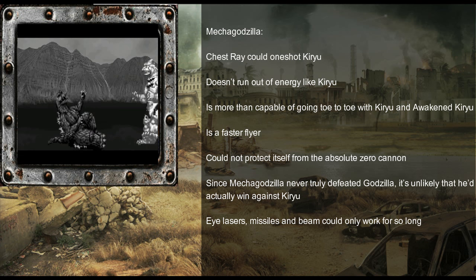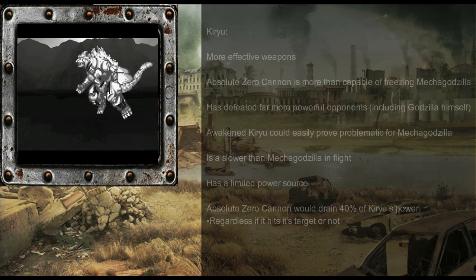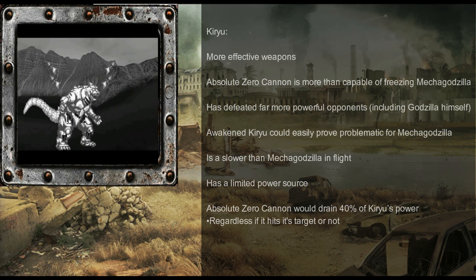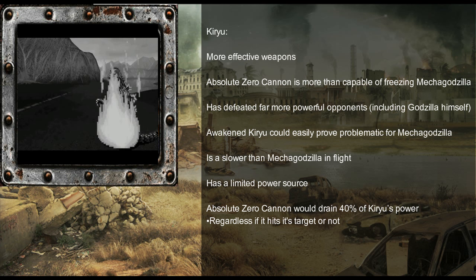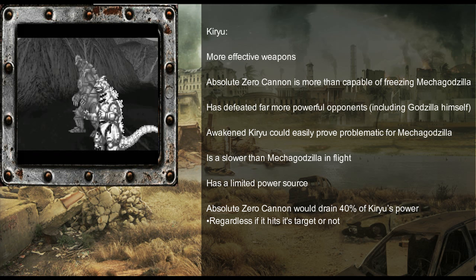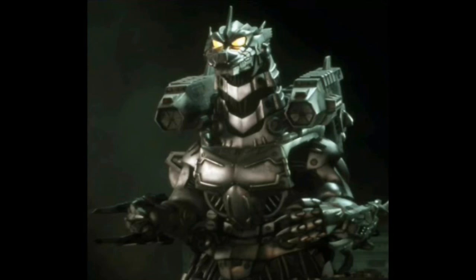But Kiryu has more effective weapons. The Absolute Zero Cannon is more than capable of freezing Mechagodzilla. Kiryu has defeated far more powerful opponents, including Godzilla himself, and awakened Kiryu could easily prove problematic for Mechagodzilla. So in short, Mechagodzilla may have had the speed and range advantage, but Kiryu in the end ultimately held the power and strength advantage. In the end, it looks like Mechagodzilla's purpose of conquest was literally shattered. The winner is Kiryu.